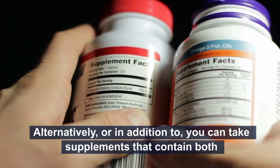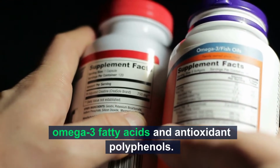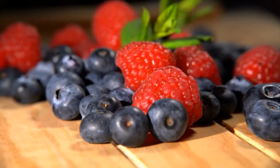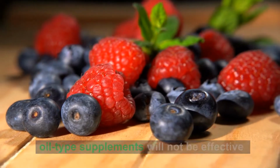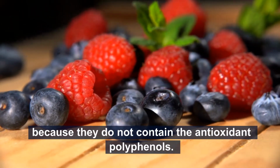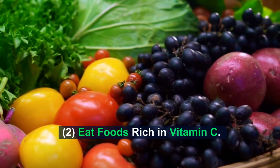Alternatively, or in addition to, you can take supplements that contain both omega-3 fatty acids and antioxidant polyphenols. Note that most so-called fish oil or fish oil type supplements will not be effective because they do not contain the antioxidant polyphenols. 2. Eat foods rich in vitamin C.